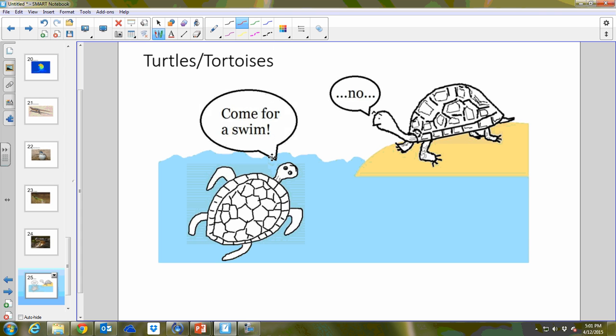Turtles and tortoises. Turtles are in the water, tortoises are on land. Mostly we think of turtles as the kind that we see near the water, but there are tortoises around here as well. These have a protective shell, and the shell is not something they can come out of, contrary to a popular kids cartoon, but the shell is actually part of their skeleton.